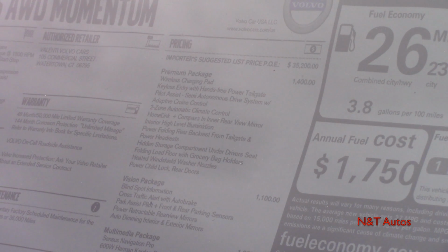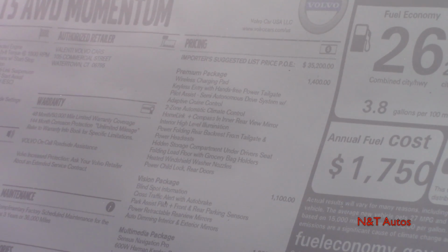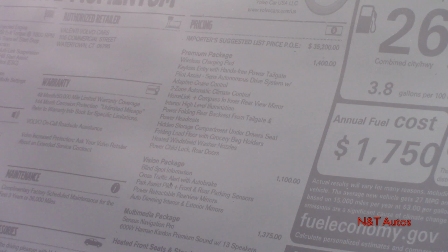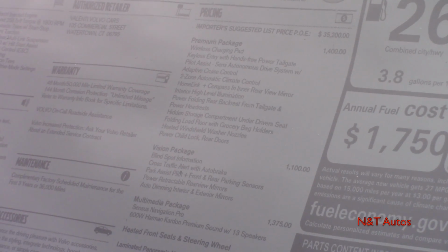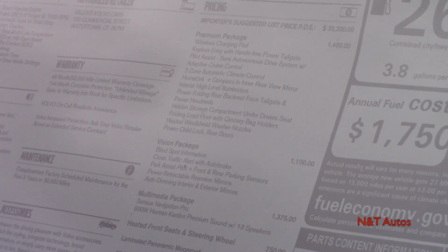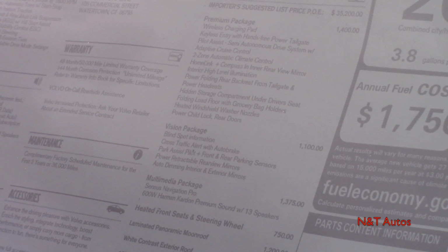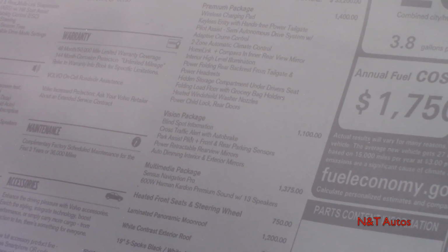So we can go ahead and take a look at the options list, just to see what kind of packages and options we're dealing with. First of all, we're dealing with the $1,400 Premium package, which comes with some really cool features like keyless entry and the power liftgate. You also have some semi-autonomous driving functions, which is pretty awesome, with the adaptive cruise control. You get dual zone climate control, garage door HomeLink, a whole bunch of cool features that you can see right there.